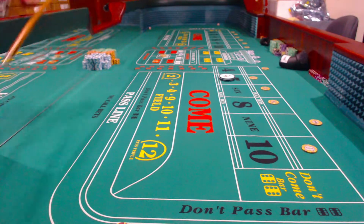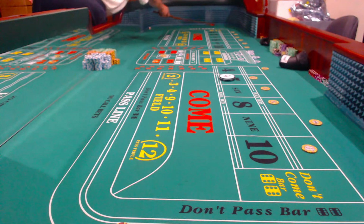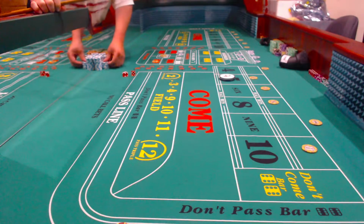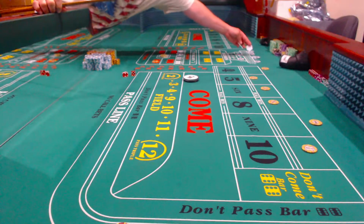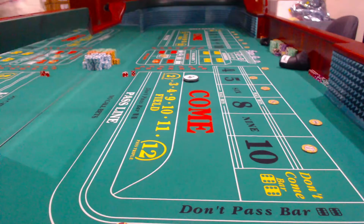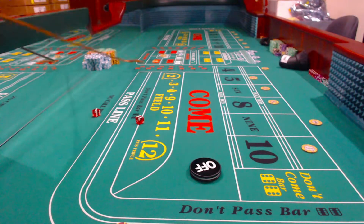All right, what do we throw? That's a 5. 3, 2, 5. Okay. And I rolled them back over. Let's drop the 3, 2. There's our point. Made 5. There you go. 3, 2. That's the third 3, 2 we rolled tonight. And we're off again. Okay, come out, roll.